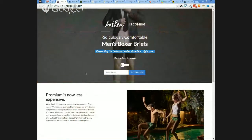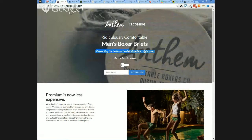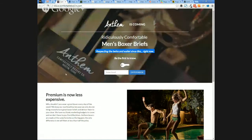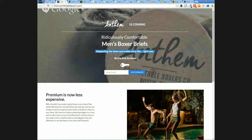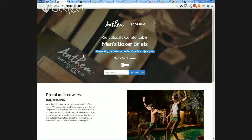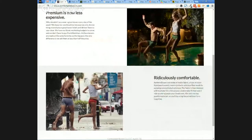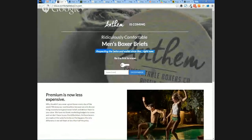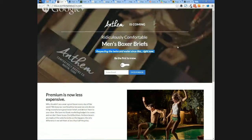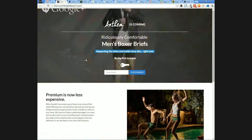I just had one quick little comment here about the copy. I noticed here that it says respecting the twins and wallets since like right now. To me, twins doesn't really explain if it's for male or for female. And by the top header screenshots, I only see a guy wearing boxer shorts, but then down here I see that it's for both male and female. So maybe kind of making that distinction, or using some other kind of wording, because twins to me seems like male's private parts, I guess. But that would be my only comment.